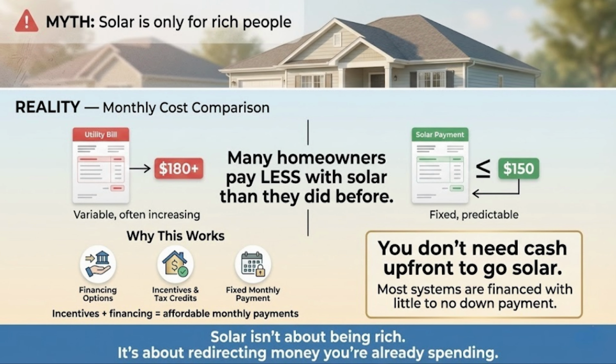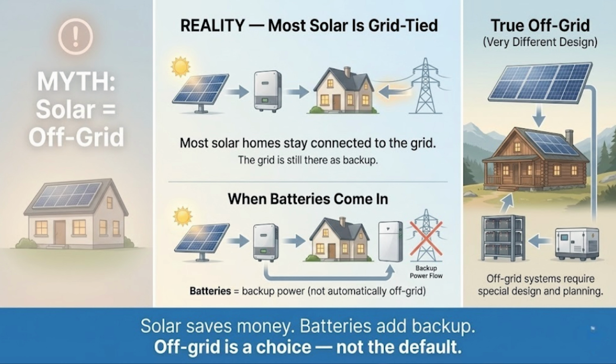Myth number three: solar is only for rich people. Many people pay less monthly for solar than what they were already paying for electricity. Myth number four: I'll be off grid automatically. No, most systems stay connected to the grid unless you specifically use batteries and design for off grid living.